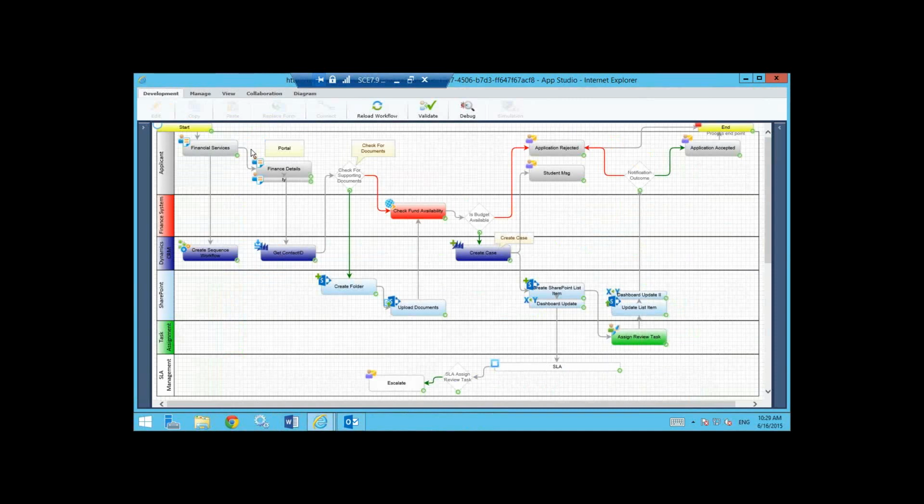The student's going to choose the financial service that they're interested in, and based on that selection, we could route them to different areas of the site, but we're going to take them through to choosing a loan or giving us a description of the type of loan. All of that happens in these first two boxes here.